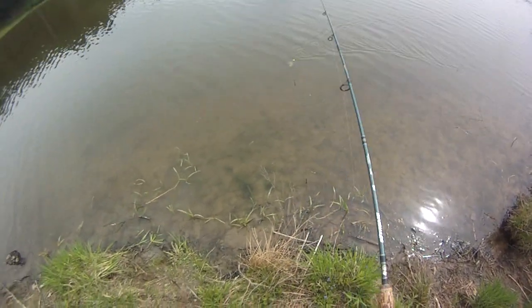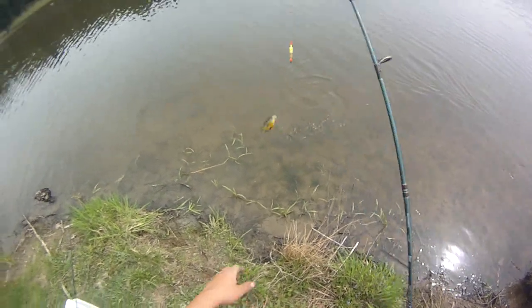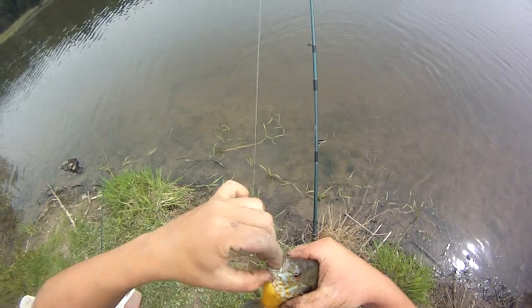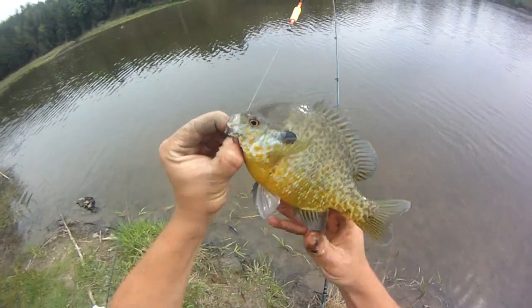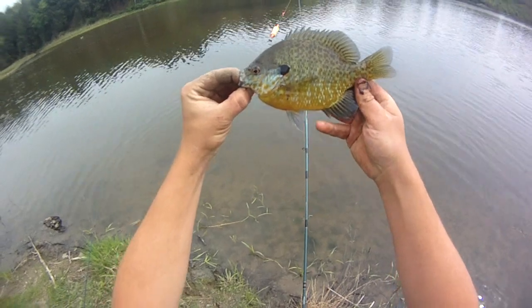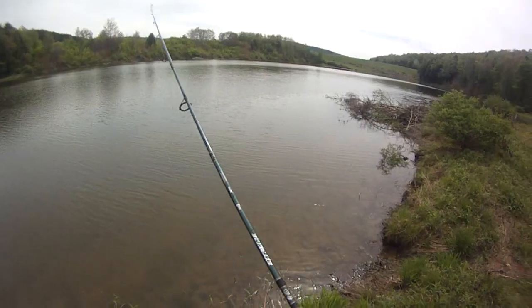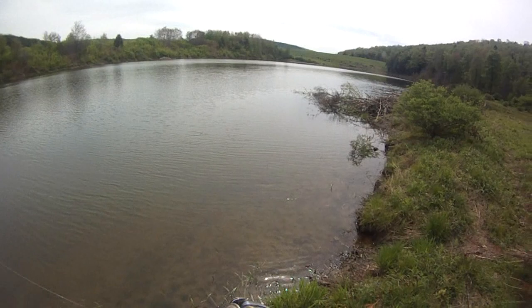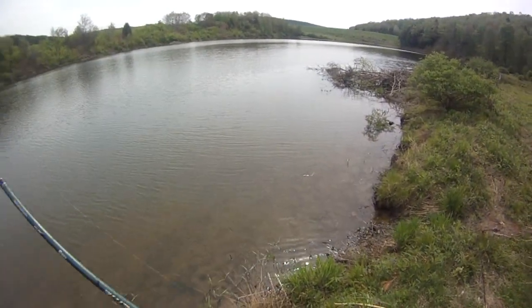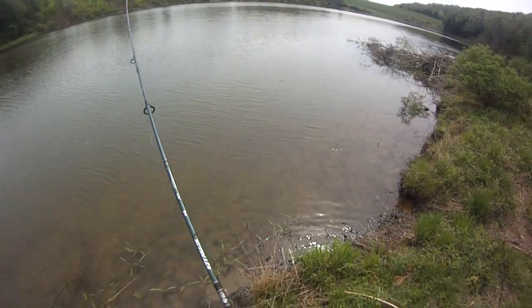There's a nice one. Nice pumpkin seed, I think. Or a hybrid, one or the other. It's better than the last one. Real tall on the back, solid 8, 8 1/4. Maybe 8 1/2 even. Oh, stay out of that junk. Shoot. Don't want to go into the beaver hut. A lot of times they'll glide right into those snags to try and save themselves.